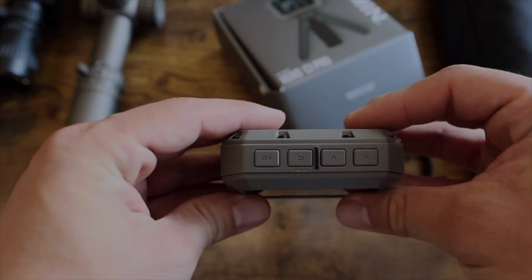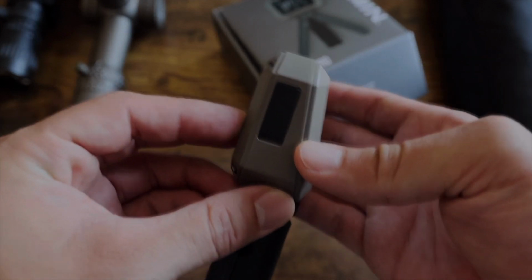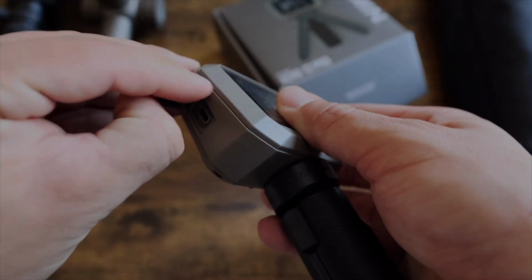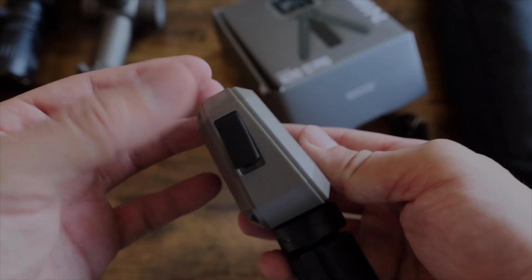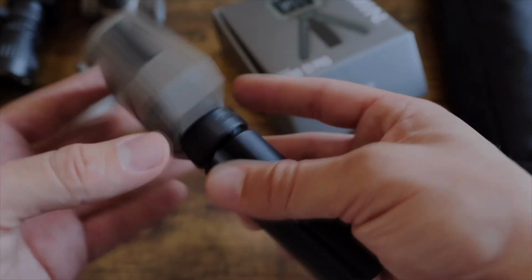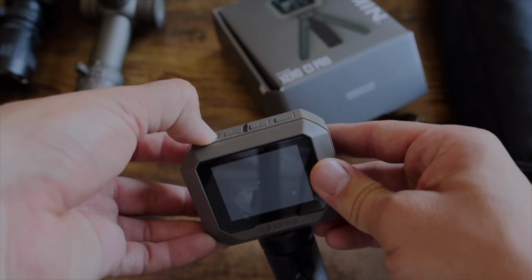So let's try to power it on here. We've got some buttons at the top. Okay. Looks like, and then here and here. Now this is your charging port. This looks to be semi-weather sealed. So, I mean, that's pretty much it. Super simple. Nothing too crazy. See if it's got any juice.